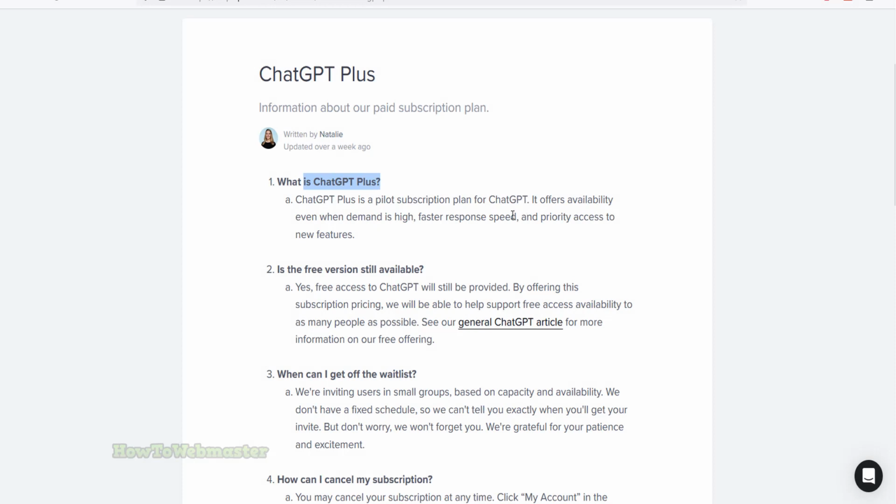Now let's take a look at more details about the ChatGPT Plus version. It will have faster speeds and priority access to new features. This is mainly the reason why I bought the upgraded plan, so that I will have reliable access to ChatGPT whenever I want, without worrying about the app crashing and blocking my access.